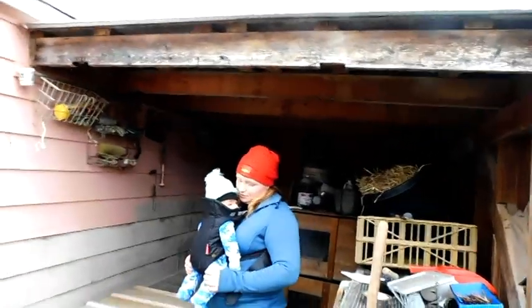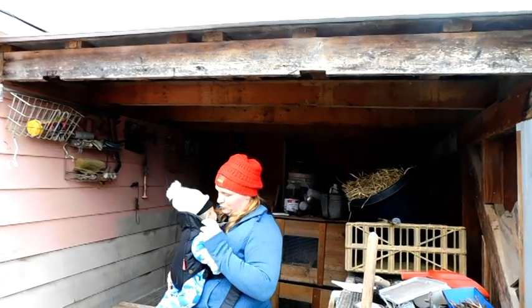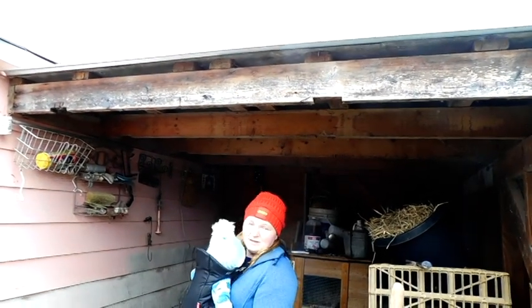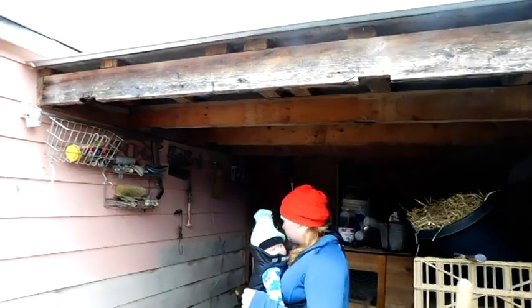So somebody was a little grumpy and woke up from a nap alone, so we bundled him up and brought him out. Say, I like to do chores. But, so we're going to show you our last three rabbits. These are females. I forgot to add that in our count.